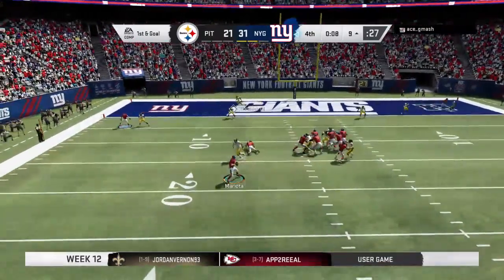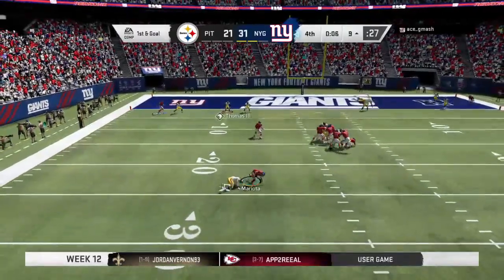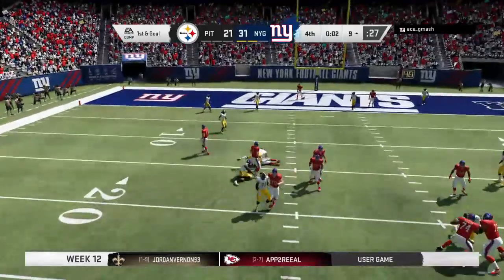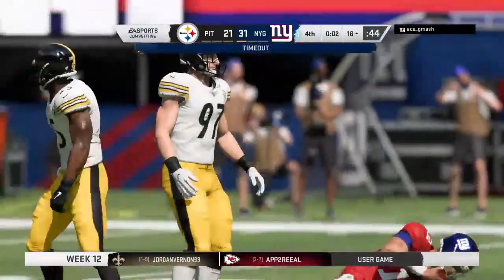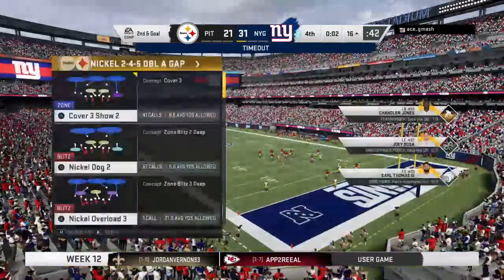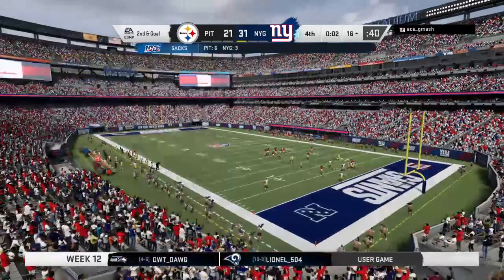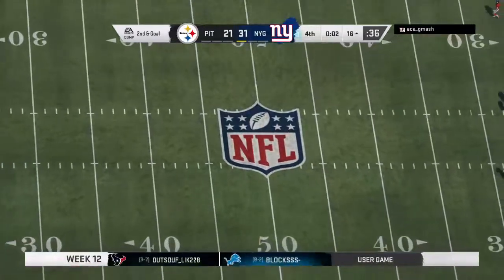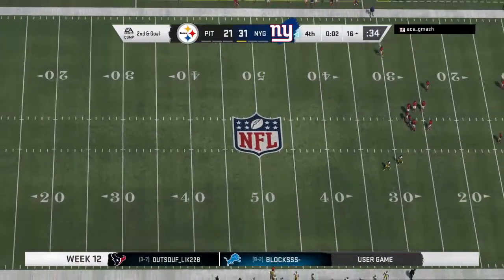Throwing here, Mariota. Oh, he stays up, shrugs him off. And he can't find a receiver, and he's brought down. And they just took a timeout with 2 seconds to go. This one obviously decided. Not sure they needed to take it, but we'll take it with them.